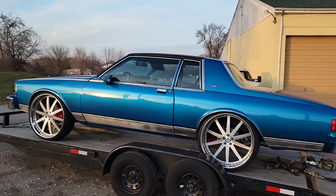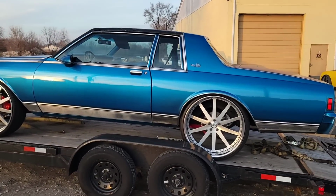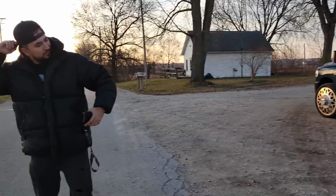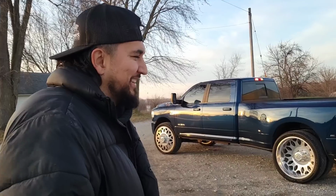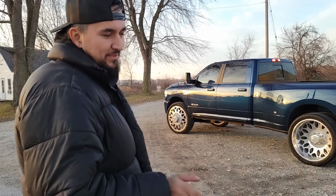We got something pretty cool coming in today. So this is Mr. 75 Caprice, Juan. Juan, tell me a little bit about this car. We picked this car up about a month or 2 months ago. I don't remember. You know, I buy so many Caprices, I can't even tell you. I'm gonna say a couple of months.